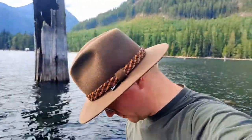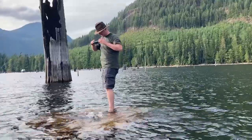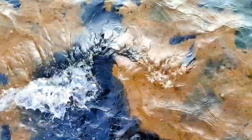This is an old growth tree stump I'm standing on. The water's really low. Normally this thing is way down in the water, but unbelievable.